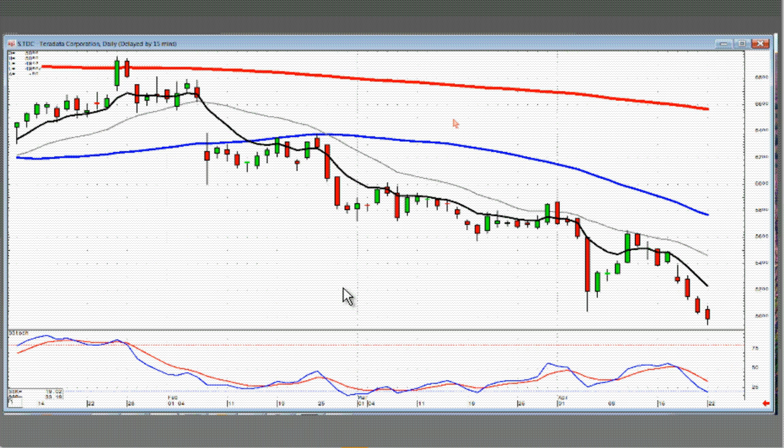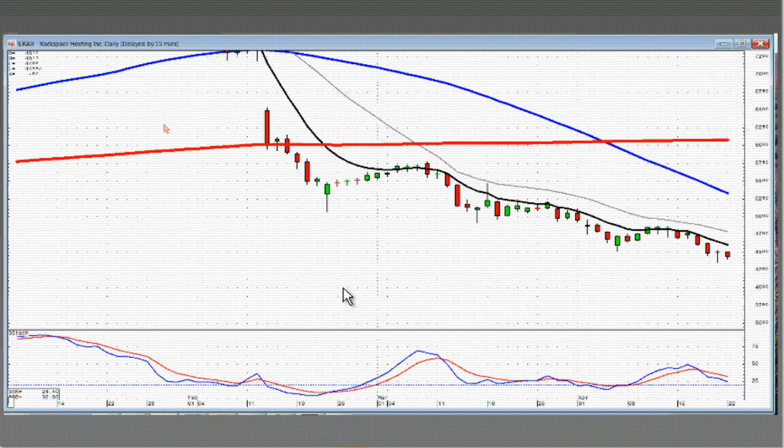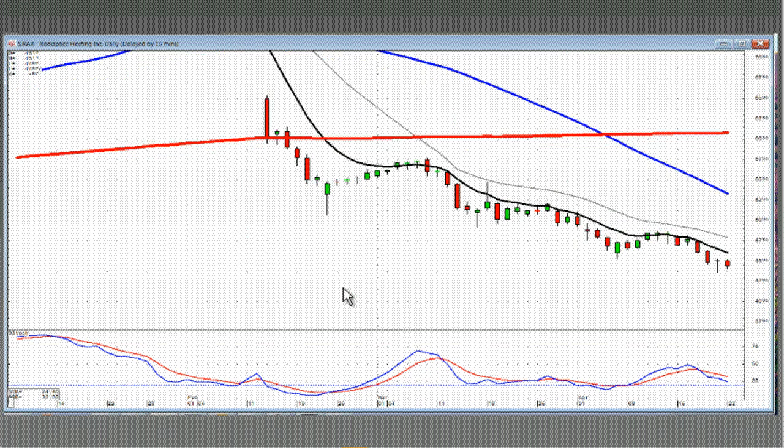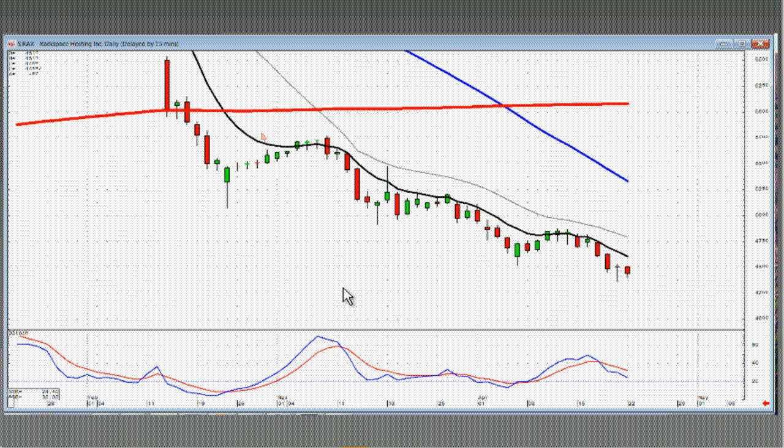And the other one was RAX. Very simple analysis. Number one, which direction is it going? It's obviously in a downtrend. There's not great confidence there. So no matter which way the market's going, this one has failed again at the T line and is still heading down. Stochastics heading back down. You just stay short on this one until you see a buy signal.